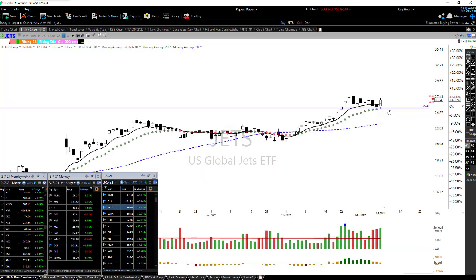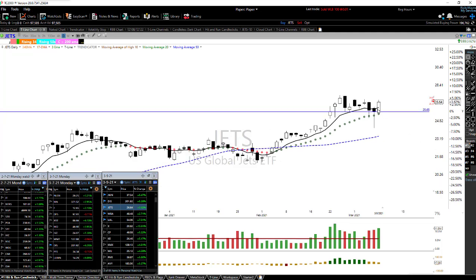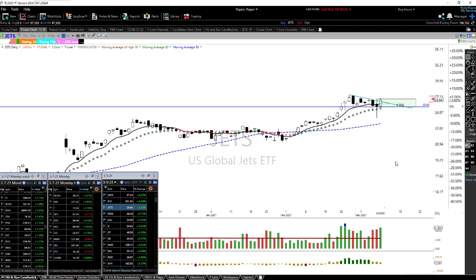Jets might be setting up here. Some of the airlines did pretty well today, and Jets might be setting up. We've got a nice hammer candle right in here. We closed above the T-line today, and I'm going to draw a little line like this right here. And actually, we closed above that breakout point. So something like that would be a nice buy box area on Jets.